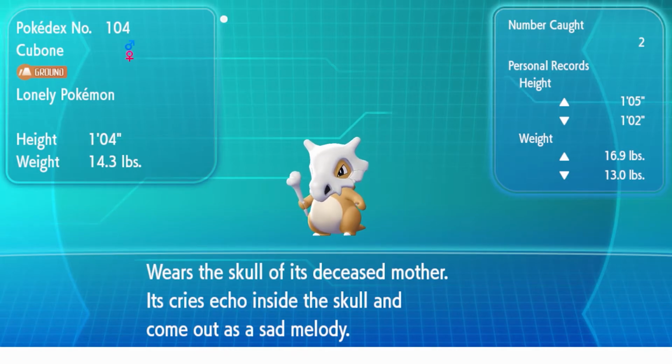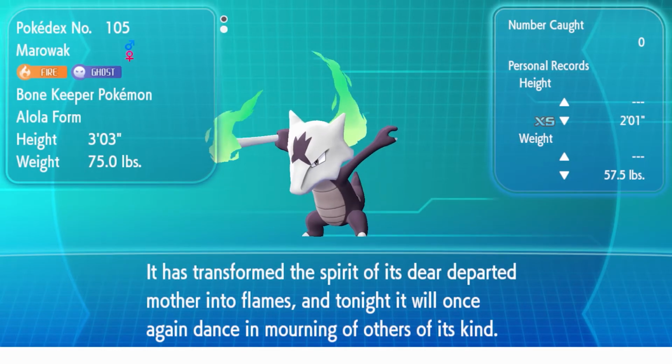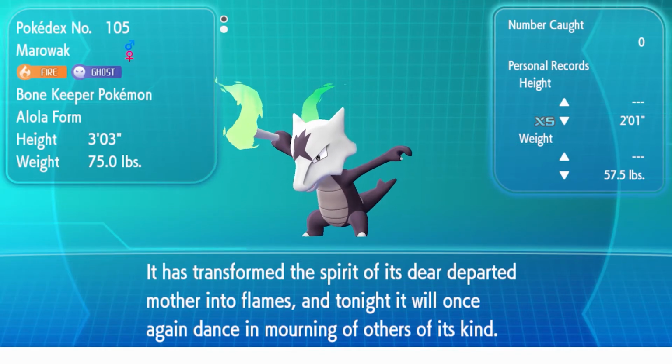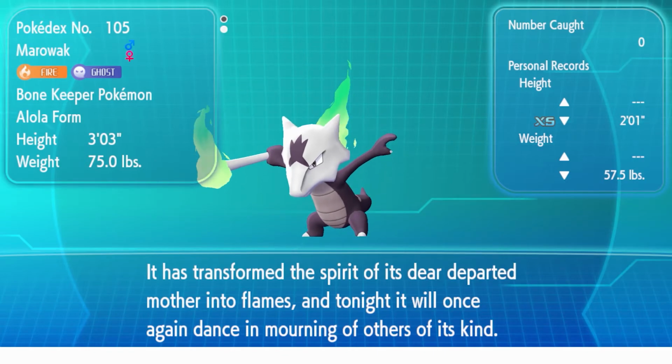Cubone, the Lonely Pokemon. Wears the skull of its deceased mother. Its cries echo inside the skull and come out as a sad melody. Marowak, the Bone Keeper Pokemon. Small and weak, this Pokemon is adept with its Bone Club. It has grown more vicious over the ages. Marowak, the Alolan form Bone Keeper Pokemon. It has transformed the spirit of its dear departed mother into flames, and tonight it will once again dance in mourning of others of its kind.